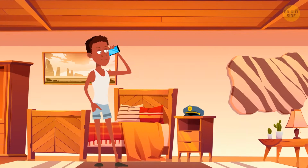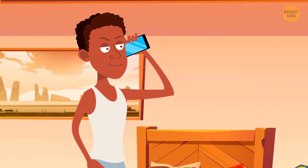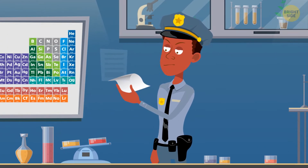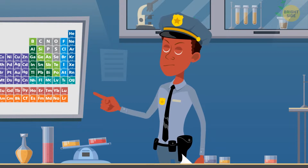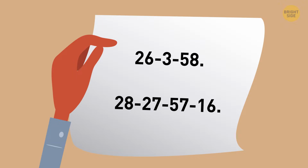Police Officer Dave received a call late at night. A famous chemist went missing from his lab. After searching the lab thoroughly, Dave found a note with ransom numbers scribbled on it. The note read 26 3 58, 28 27 57 16. Based on the note, Dave managed to find the scientist and arrest the criminals who had taken him. What was written in the encrypted note, and how did Dave understand it?